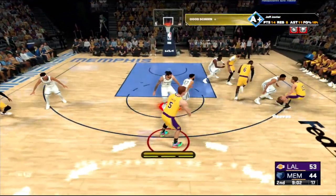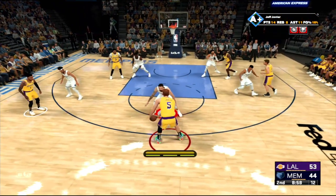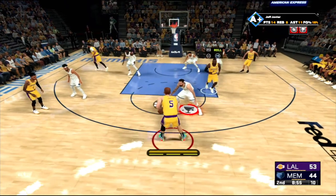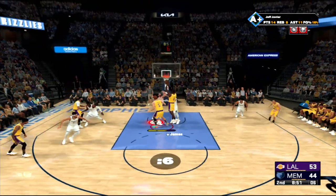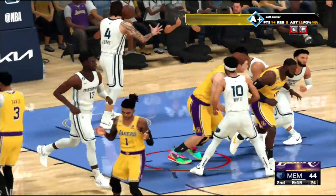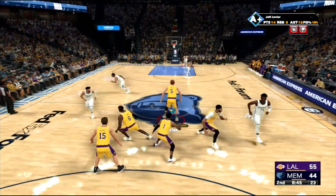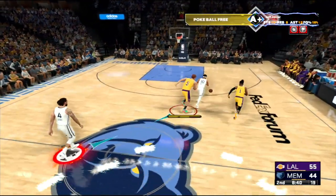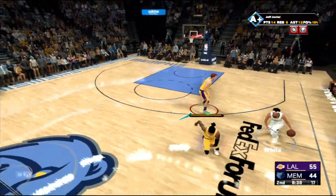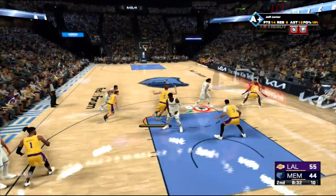Pass to Reeves. Kicks it to Kobe. Feeds to LeBron. That's good. And it's LeBron, Kobe with the assist. James has got 24 points. And they're beginning to just flat out fall apart defensively right now, especially on the interior. And a little under 3.5 minutes elapsed in the second quarter of play.